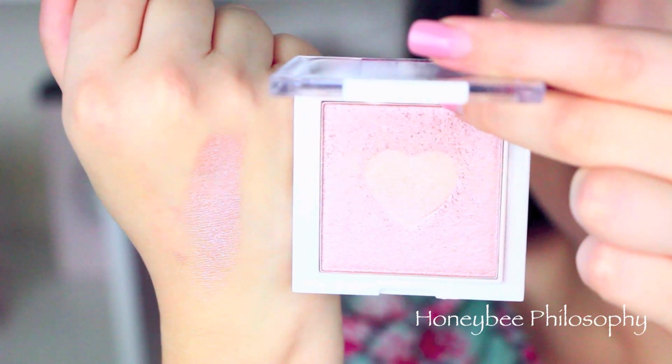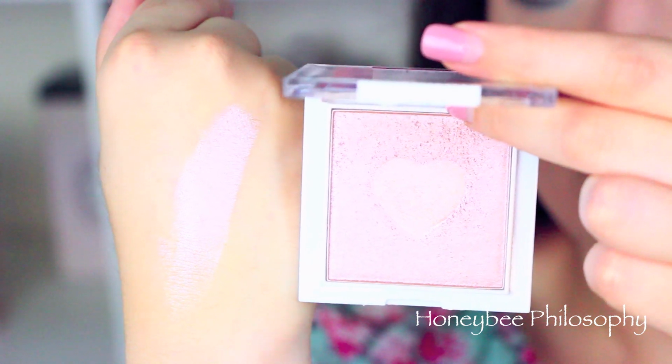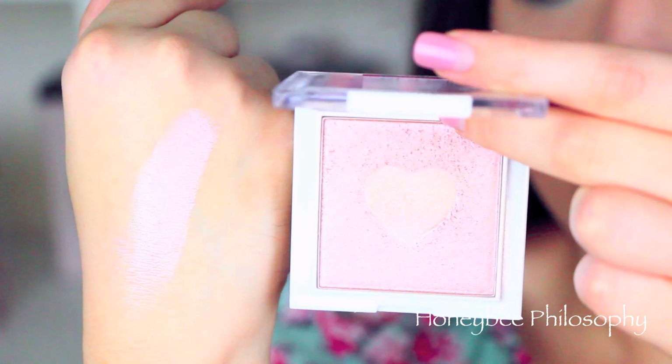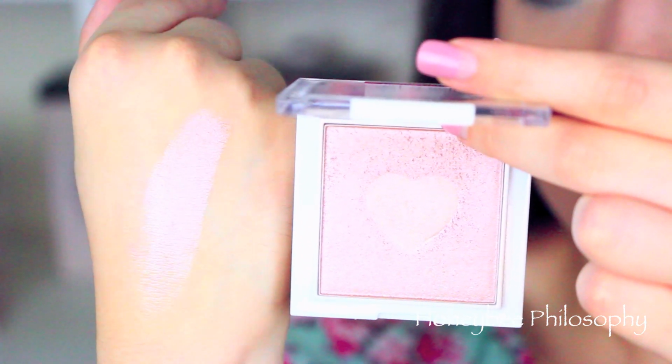I put my brush through the middle so I get both shades, and I have that on my cheeks today. It is so pretty, you guys. It does have a little bit of a purpley pink tone to it, but it's not overwhelming. And I think it's just very complimentary with a pinkier or nudish blush like I have on today. It's just so pretty and very magical, especially for the price point. So I definitely suggest this.